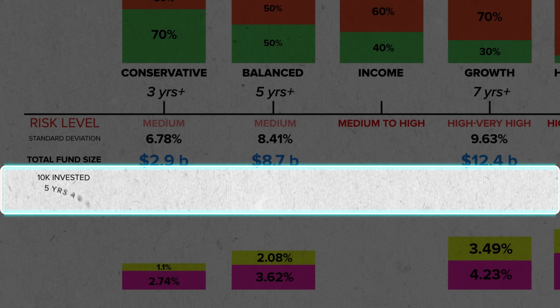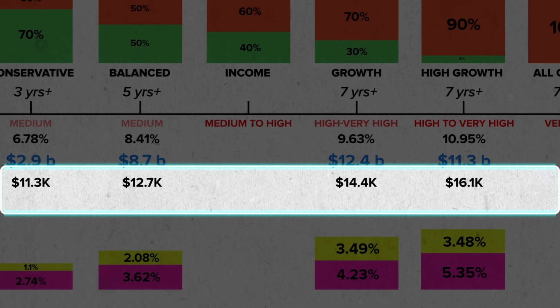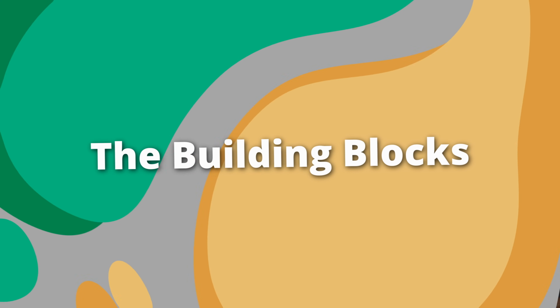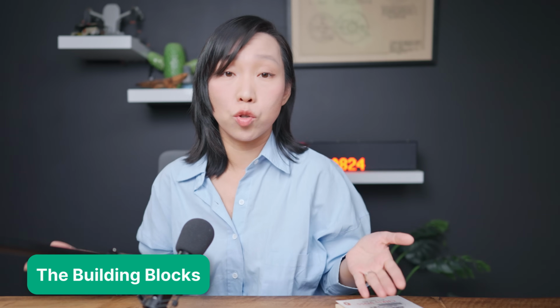If you had invested $10,000 5 years ago, here's what you have today. How do we estimate the returns of these two new ETFs? The answer lies in their underlying holdings, and that's exactly what we're going to dig into next.